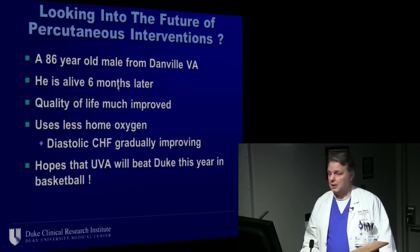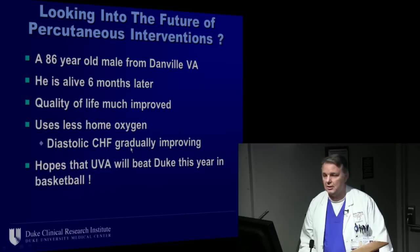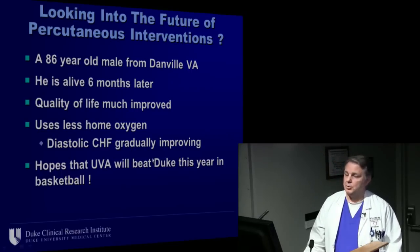He's now home. He's actually alive 6 months later. Quality of life much improved, uses less home oxygen, and diastolic heart failure gradually improving.